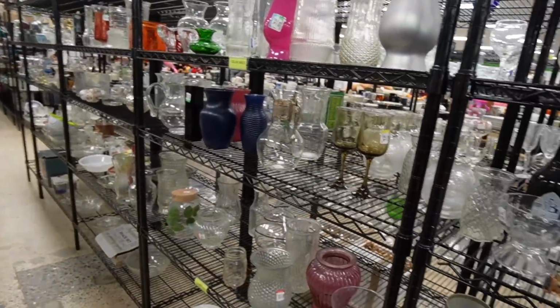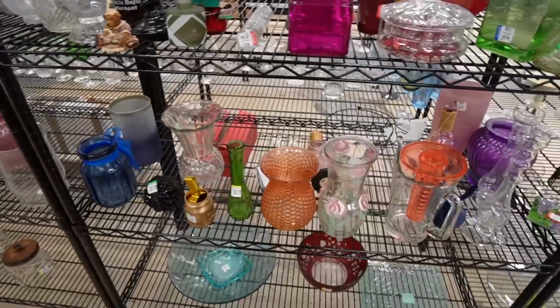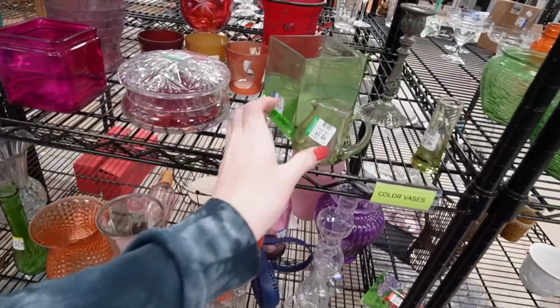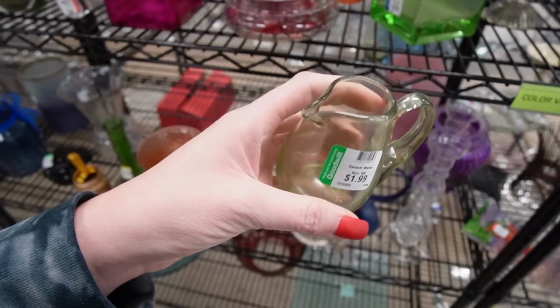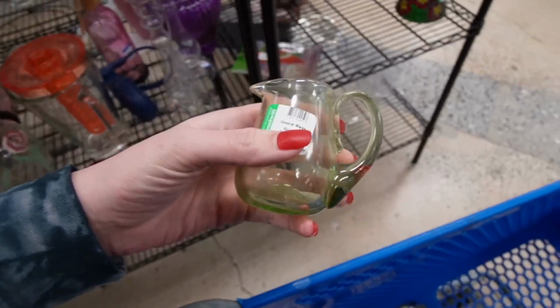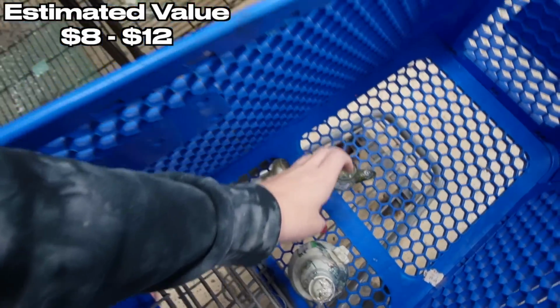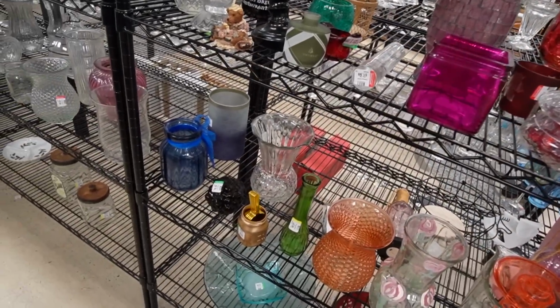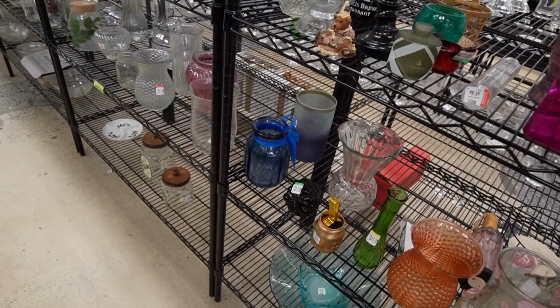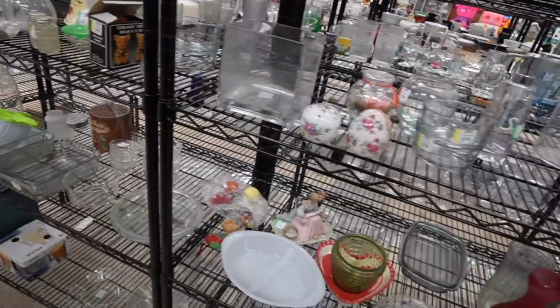All right, let's check this section here. There is a cute little hand-blown green pitcher for $1.99. I think I'll pick that up. I am not seeing a milk glass bottle, but I think I'm still gonna pick up the stopper. Yeah, there's no bottle here.